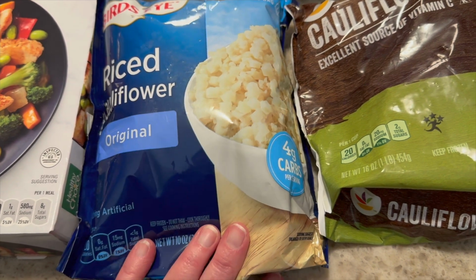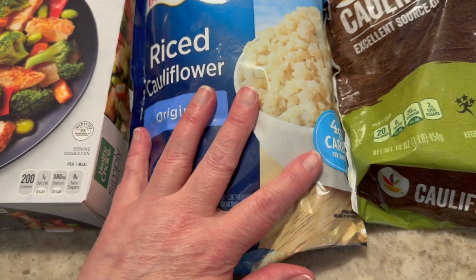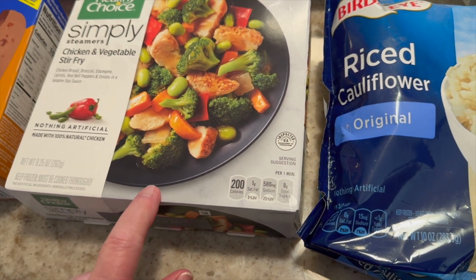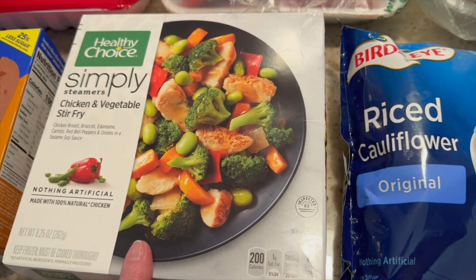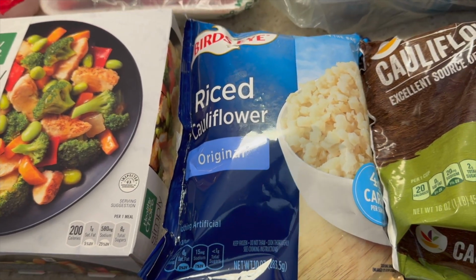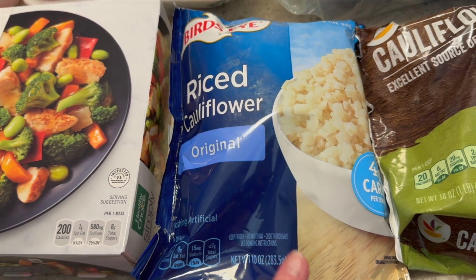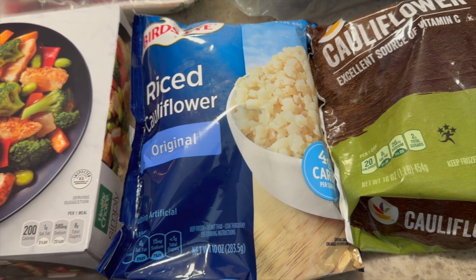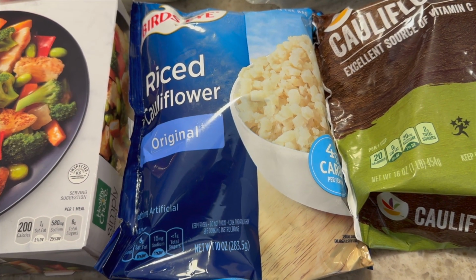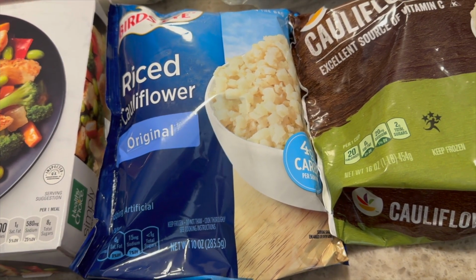I bought some riced cauliflower. I haven't bought this in a while. And the reason I bought it is, for example, instead of having rice with this dinner or frozen dinner, I can have some cauliflower rice or mix this with white rice to kind of bulk it up a little bit. Again, I haven't bought it in a while. I feel like having it and giving it another try. I don't love it, but if I mix it with regular rice, it might be really good.